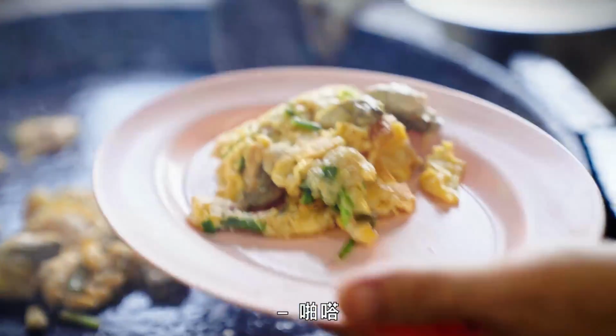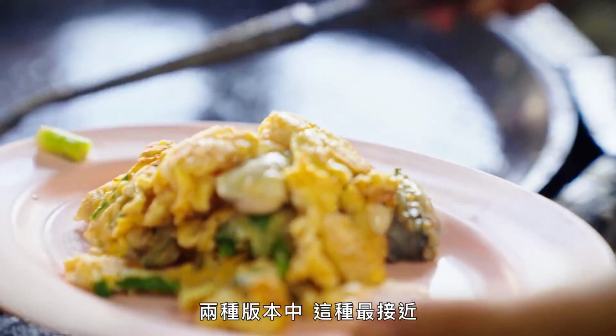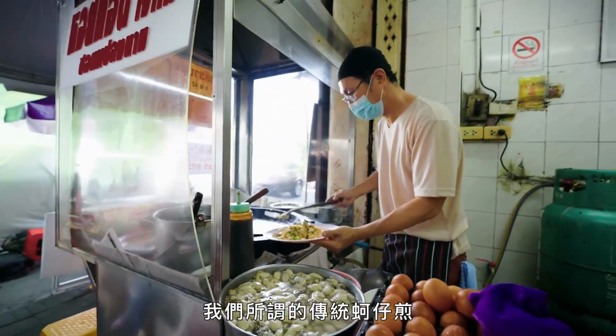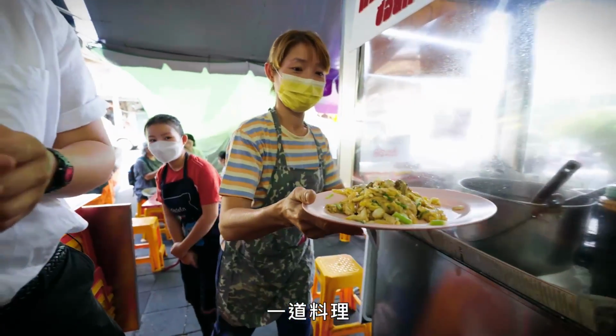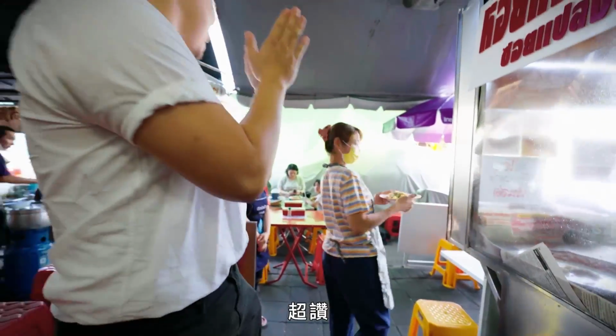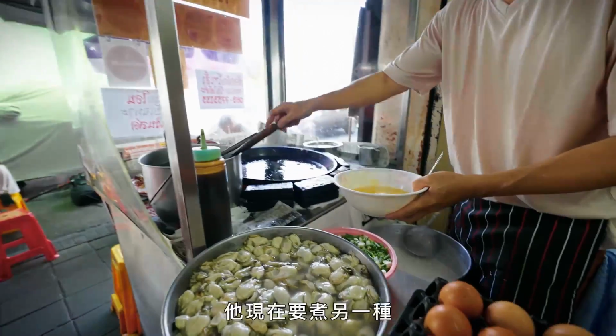As you plop, plop. Between the two versions, this is most similar to what we might call an omelet, because it's eggs with filling cooked all together into a stir fry. So good. So excited. He's gonna cook another one.